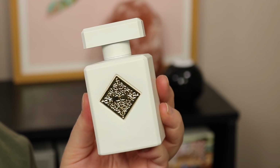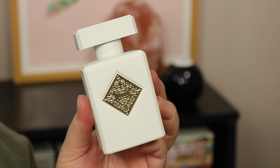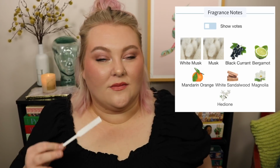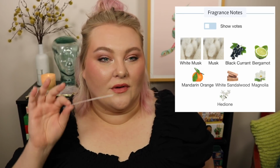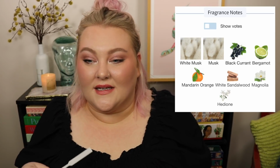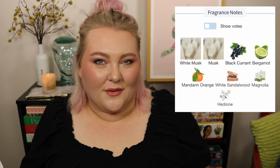I don't think we could talk about musks without talking about Musk Therapy. This I got for my birthday from a friend, which is insane. I'm so grateful. But Musk Therapy is a tangy musk. I think it's bergamot and black currant in it, so you get some tang from that black currant for sure. And the musk in there, there's something about it. I feel like it's a very animalic musk in here. Something kind of sexy. It's definitely there. Something almost sweaty about it, but in a good way.